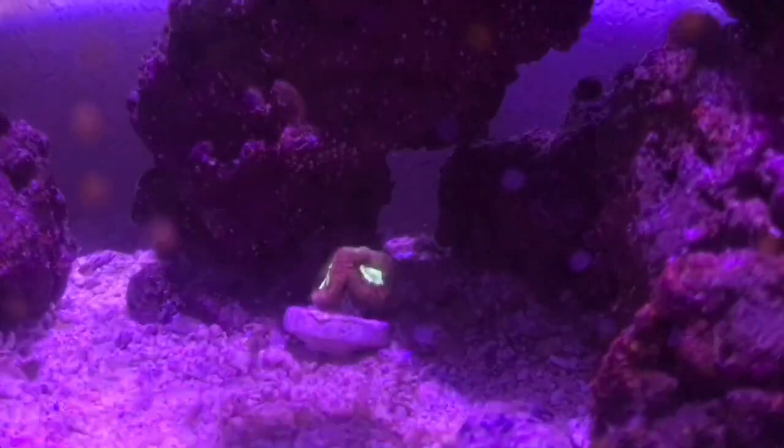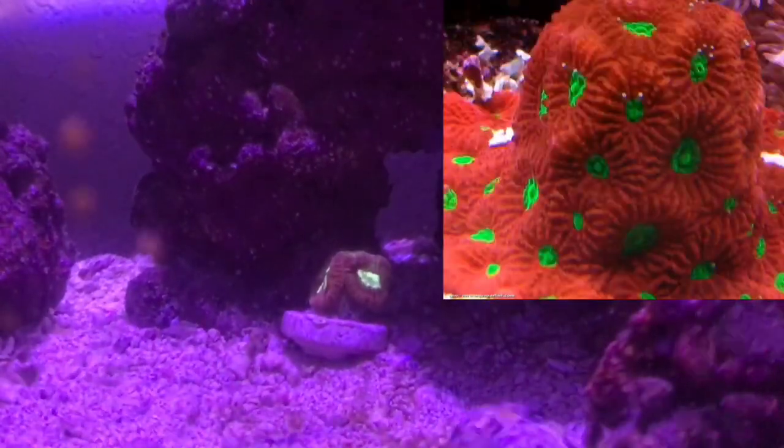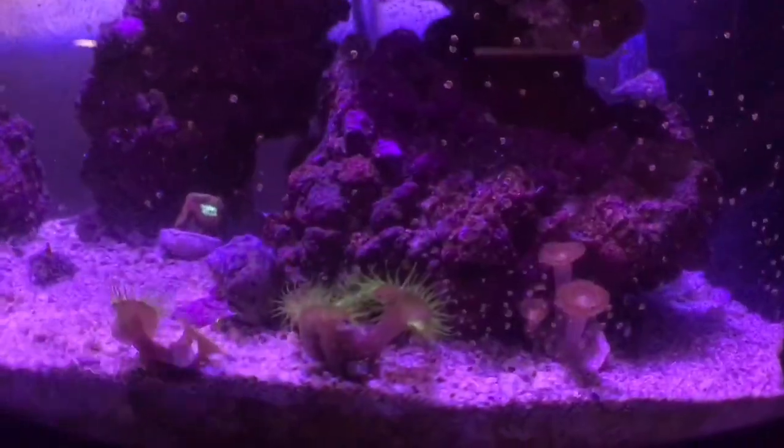Then next up would be this coral right here, which I think is a Blastomussa coral. They said it was a pineapple, but I'm kind of looking at it, I'm still trying to figure it out, so I'm not too sure on that.